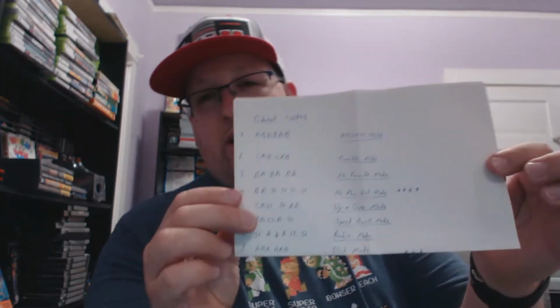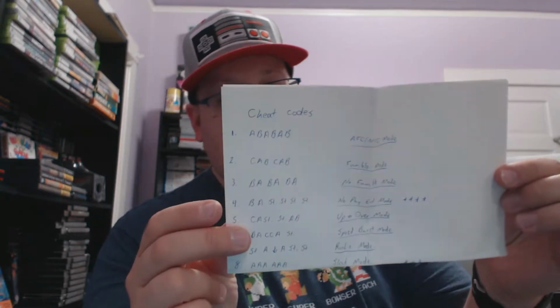And someone who owned this game before wrote down a whole list of cheat codes that you can use within the game, including grenade mode, which I'm assuming means you can lob the ball pretty far or something, and stealth mode. So anyway, that might be fun to check out and play around with those.